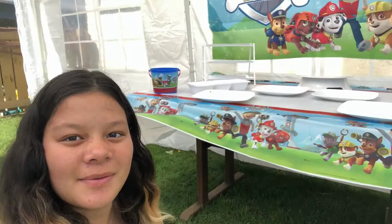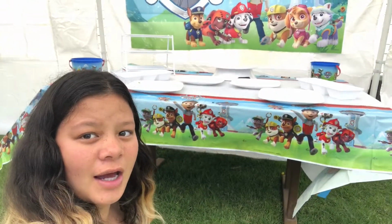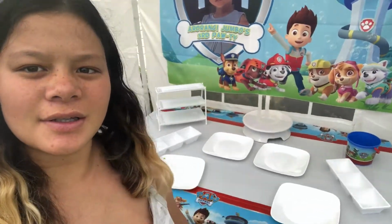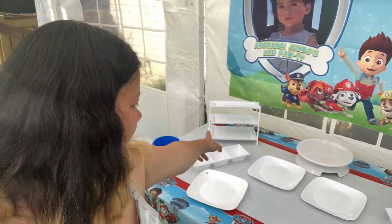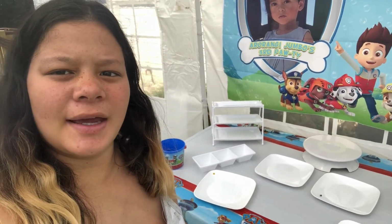We've got this gazebo up, the table, the backdrop. I'm not leaving the plates in it out here, but that is just showing you how I want the table. So this is how I want it at the back. That's for the cake and the stands in there will be for the cupcakes.